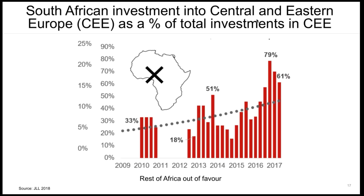But these stats are quite amazing. Of all the money going to Central and Eastern Europe in the real estate space, in 2016, 80% came from South Africa. And that was a high base, 2016. Going to 2017, 60% of all the cash going into Eastern Europe is South African money. And just to give you some examples, these are the malls we invested in.